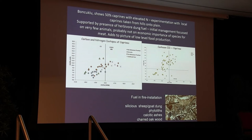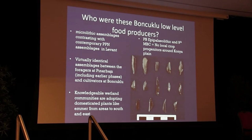So we're looking at communities of low-level food production, introducing farming to the Konya Plain, as I said, through adoption from areas to the south and east, or through colonisation. Which is it? Well, we can answer that question through a number of lines of evidence, the who question.